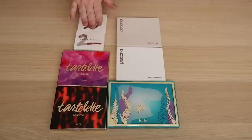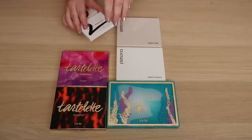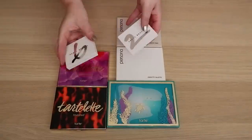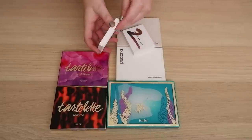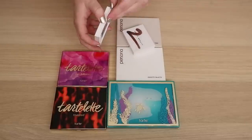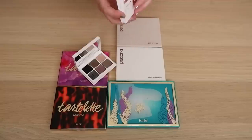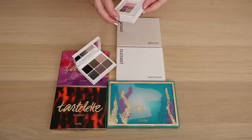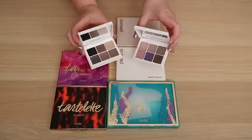Got some Fenty little snap shadows here. These I haven't played around with yet because I was going to do a full face of Fenty. I'm still gonna do it, you guys, but it's been moved into September. So I've got, which is this? This is Smoky. And then because I felt it was a little too dark, perhaps, I also bought number two, which is Cool Neutrals. And I thought that these could nicely perhaps complement each other.